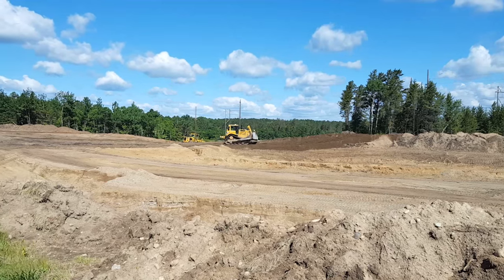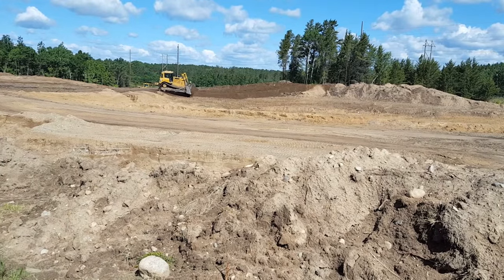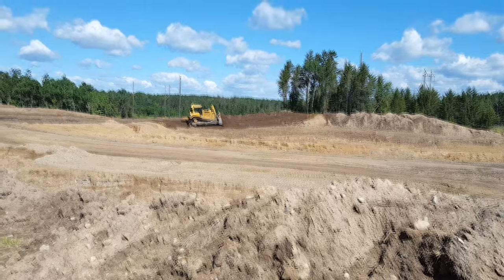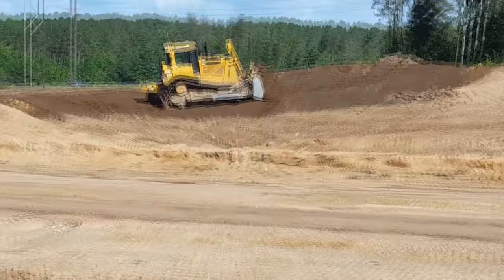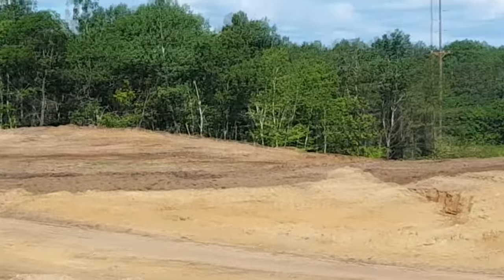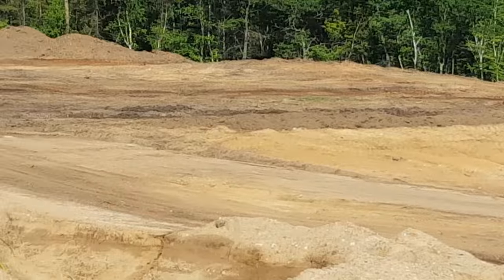Okay, sorry about the really poor audio quality. It's not raining, it's pretty windy, so audio might be horrible, but right there is a bulldozer, and then they're scraping over there. I don't see a scraper right now, but they're coming around soon.